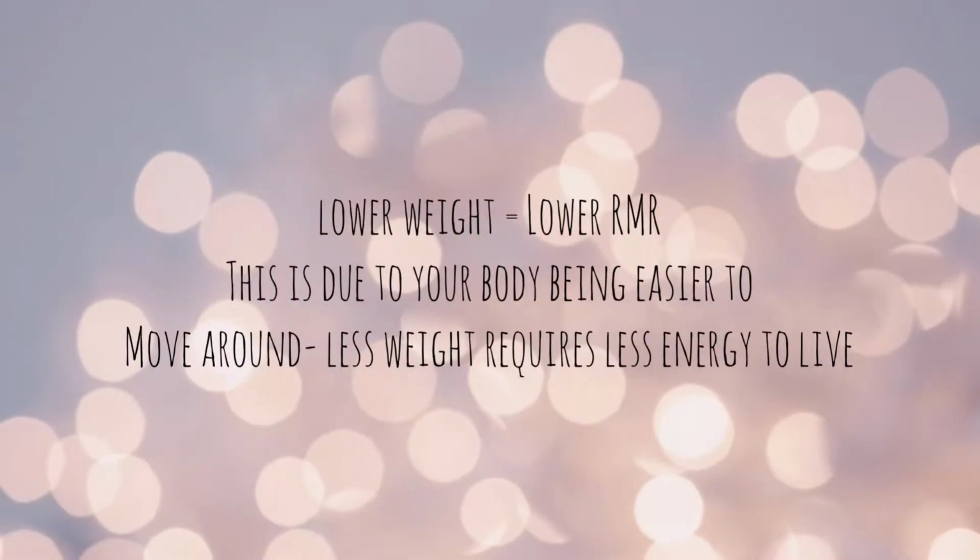One key thing in this department that I see people not doing is they don't change it as they lose weight. What happens when you lose weight is your resting metabolic rate, or your RMR, actually decreases because bigger bodies need more energy at rest just to survive, whereas a smaller body weighs less, so it requires less energy to survive. So as you lose weight, this is going to decrease.